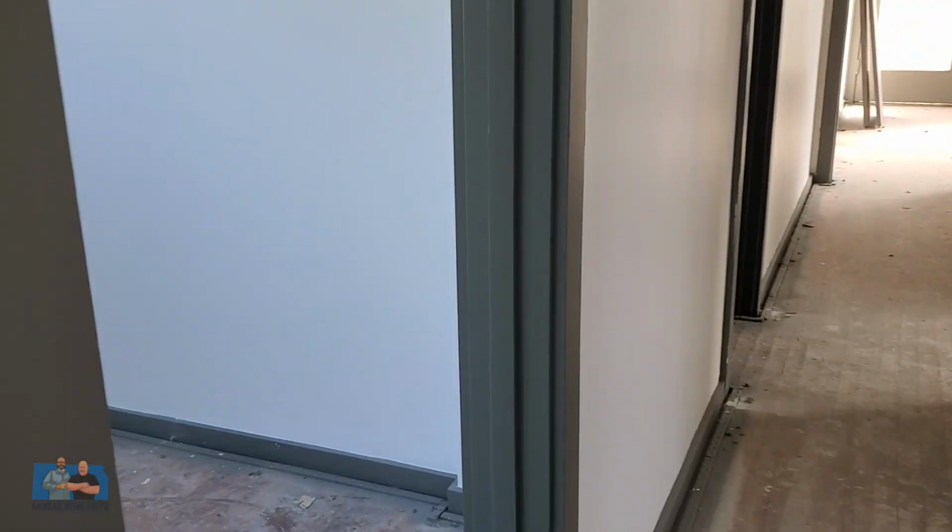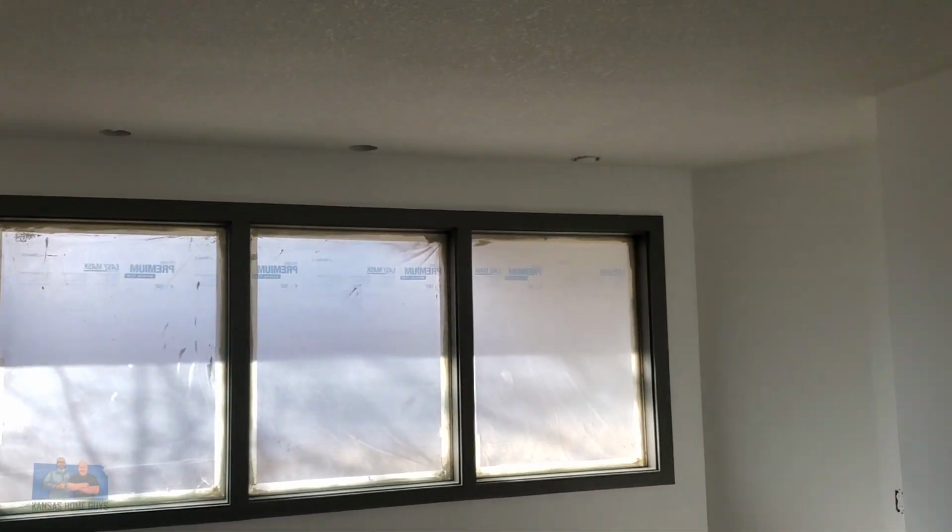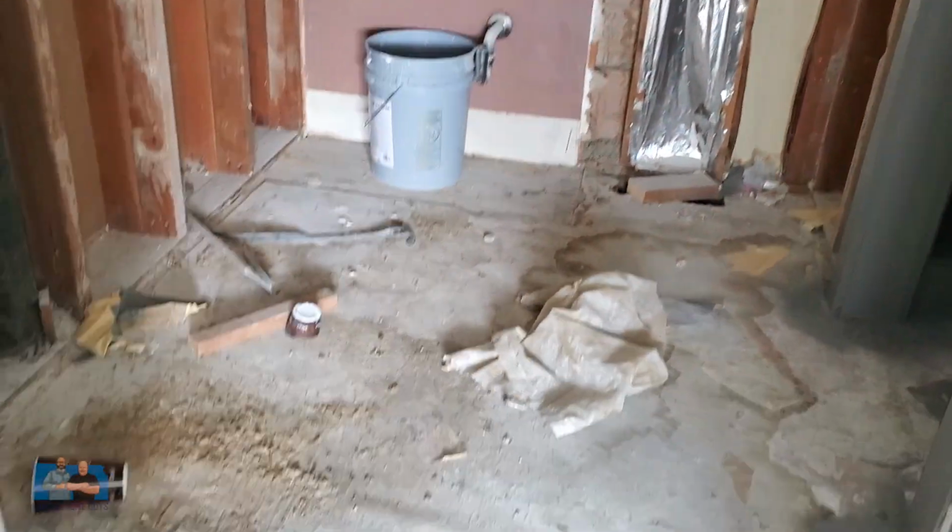This is the hallway leading to all the bedrooms. Got our bedrooms painted. Trim work done here. Here are our bathrooms.